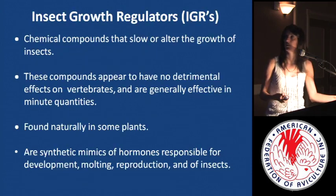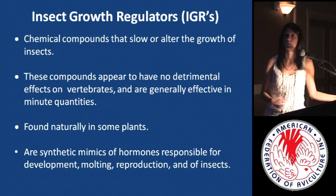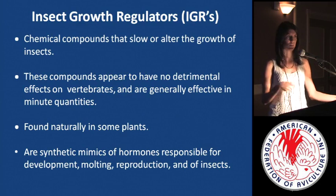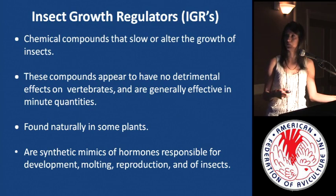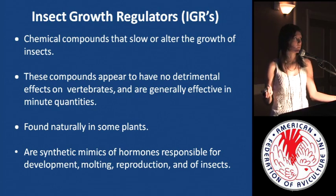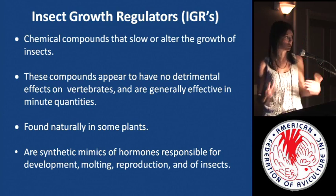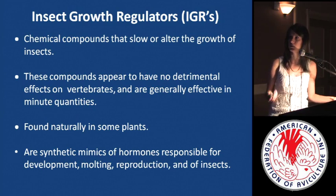So one thing I want to bring up is insect growth regulators. I don't think a lot of people are really familiar with this. One of the nice things about them is that they're targeting the insects. They're analogs of hormones that allow them to molt and grow. So by altering their growth patterns, we can actually keep the insects from becoming mature, and they'll end up just dying. And these are going to be pretty safe around your animals because they're hormone analogs, and since birds and us don't have the same hormones as the insects, they're not really going to affect us.